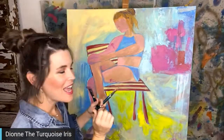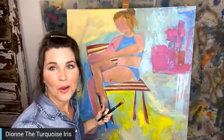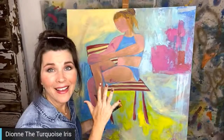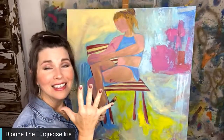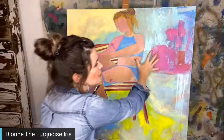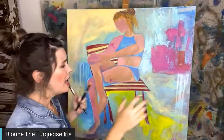Amber was first, and I just grabbed her, and I was like, you know what, Emma? I've missed you. We're gonna work out tonight, okay? So I'm gonna add something. I'm totally gonna change her hair. Here's what I do love.